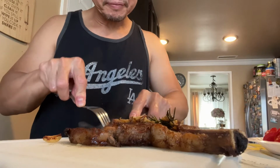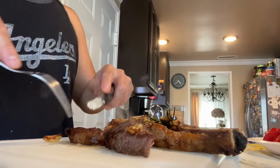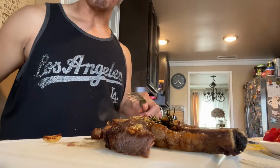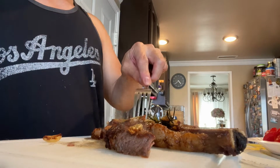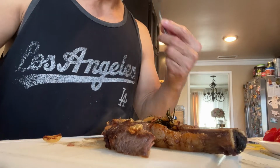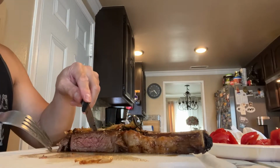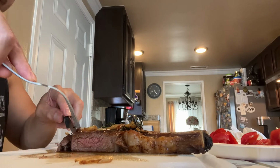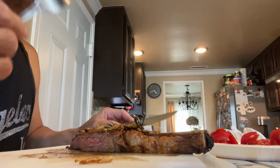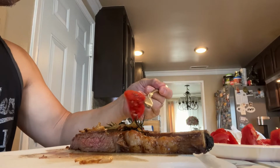Medium rare. Look at that. So good. This is why our steak, look at that. Medium rare. With this, I'm gonna put tomato. I'm like this, sarap.